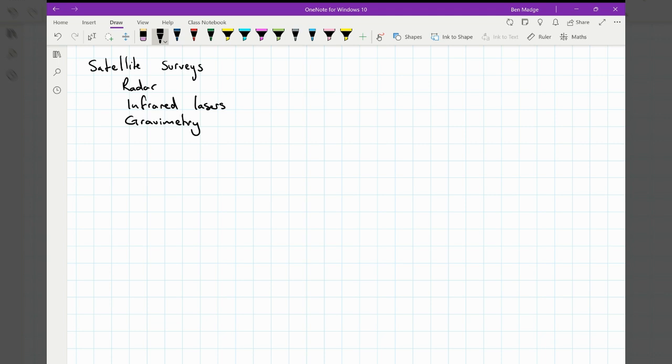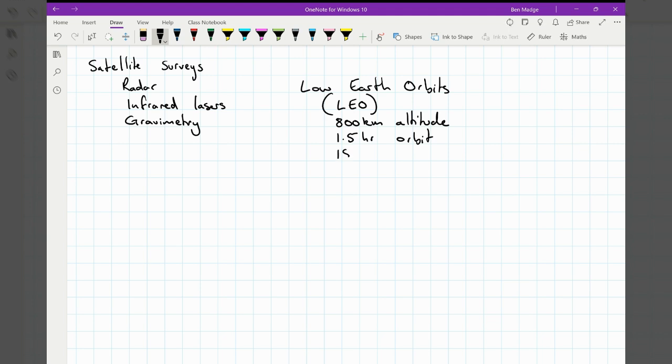There are two different types of satellite surveys. You have low Earth orbits, which is LEO. This is up to 800 kilometers in altitude. They take about an hour and a half to complete one orbit, which is one rotation of the planet. And this means that they can cover the entire surface of the Earth in 15 days.